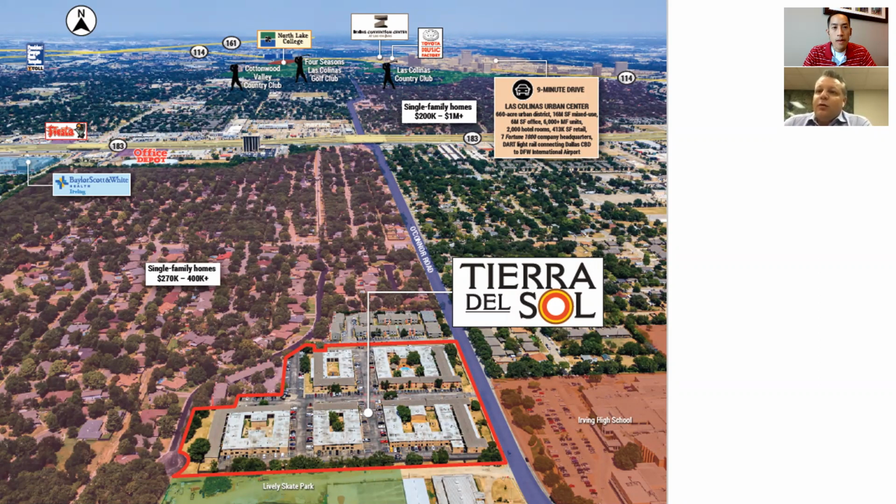As you can see here, here's an aerial of the actual location looking north. You have 183 just a few blocks north of the asset. And when you go a little further up, about a 9 minute drive, you have Las Colinas, which is one of the fastest growing areas in DFW. So you're seeing a ton of jobs coming in and around this location. Furthermore, if you look to the right, you have Irving High School. The proximity to a high school like this and the mix of having the bigger units is an ideal position for a lot of tenants, where they can get away with just having one car and basically walk to school. So those are some of the reasons why you are looking at historically high occupancy for this location.